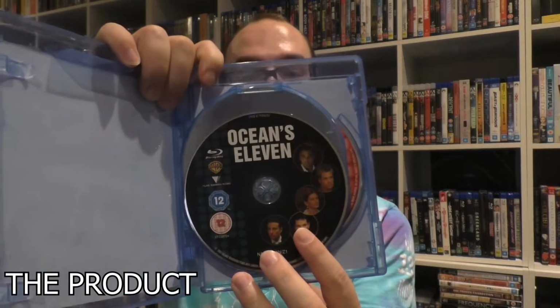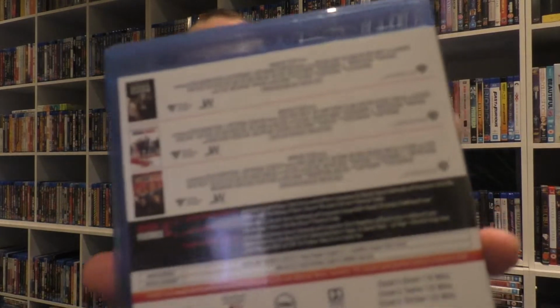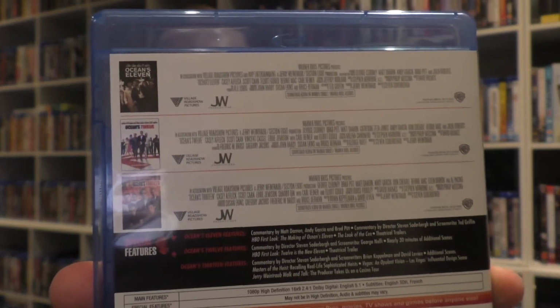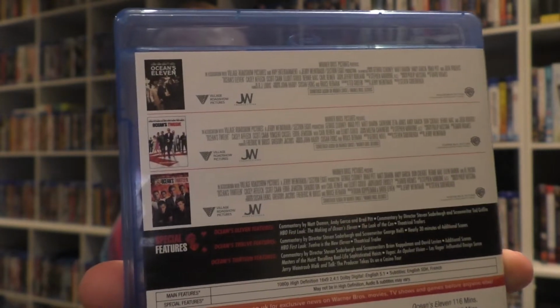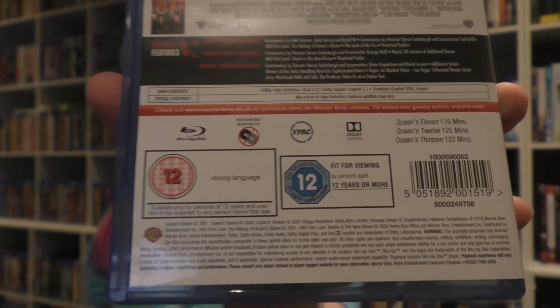Today we are talking about the Oceans Trilogy. Bought this pack, actually, on eBay of all things. It comes with all three films, the first film, and second and third. It's got a good amount of details for the whole trilogy. I like the artwork for it. It's kind of iconic, relatively so. And as you can see on the back there, it does have details about each film, as well as the special features and the extra details.